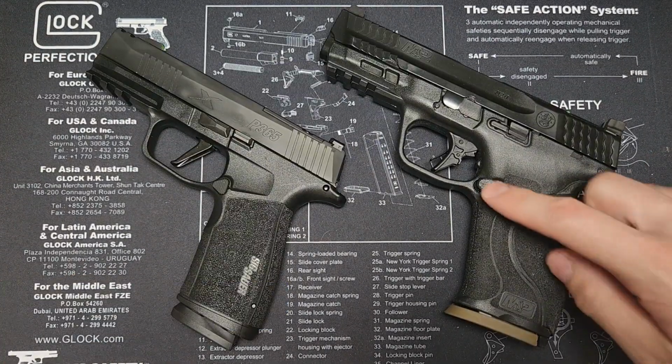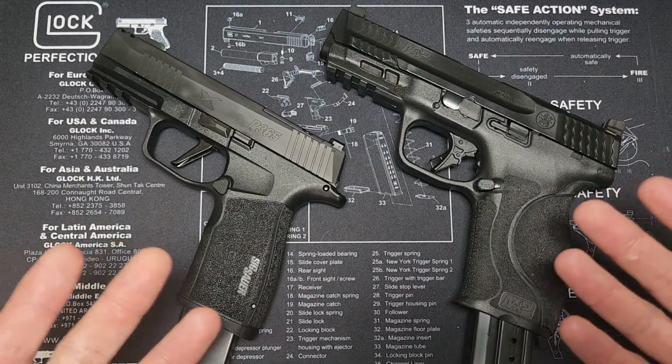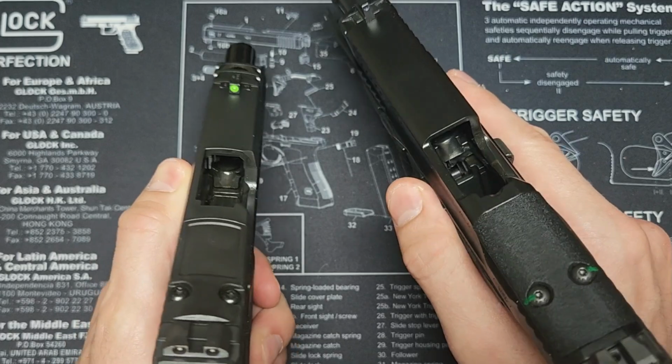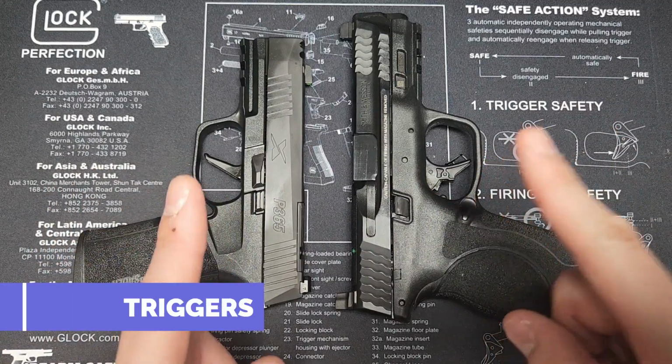Magazine release. Both are good. It's a tie. Triggers. Both of these triggers are weird. I'll talk about why right now.